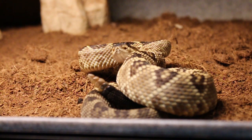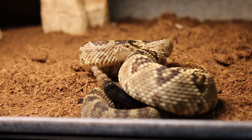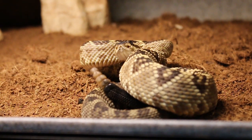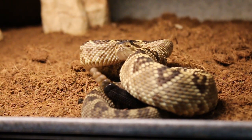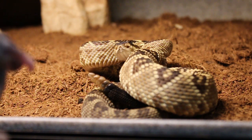All right guys, so now I'm feeding my beautiful blacktail rattlesnake. Now, he gets a little bit bigger of a meal, just because he is a growing little boy. Actually, it's a girl, but it sounds alright. So we're going to go ahead and get him fed. Get that head ready right there for him.